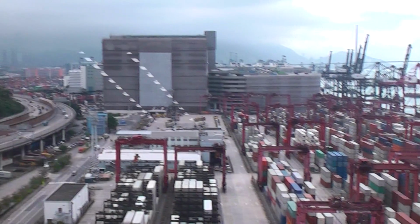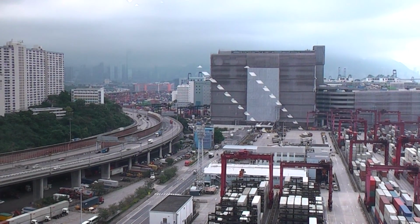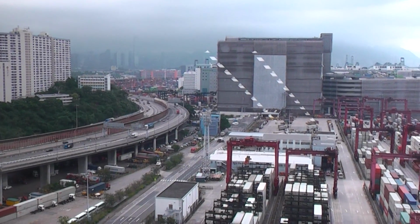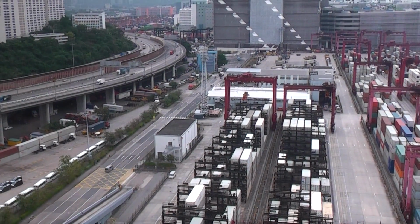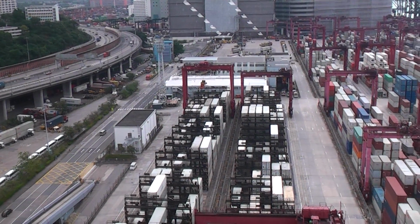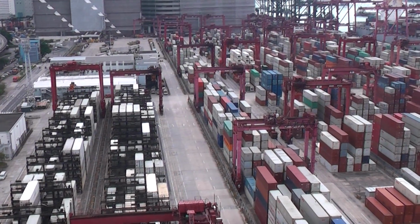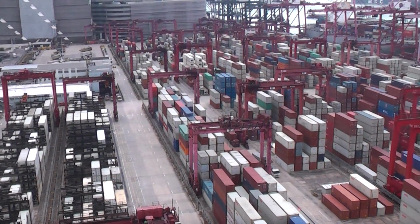Transshipment is one of the things mentioned. Ships from different countries come here. For example, when a ship wants to go to the US, it comes here and transfers the transshipment. Then why don't they use the direct route?